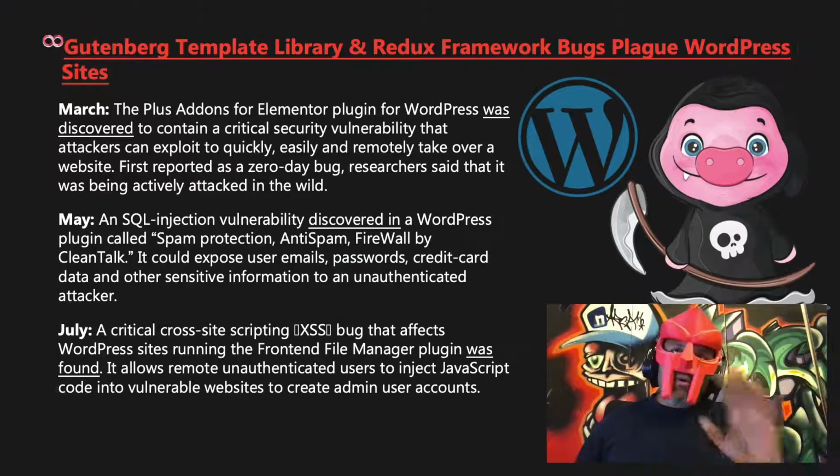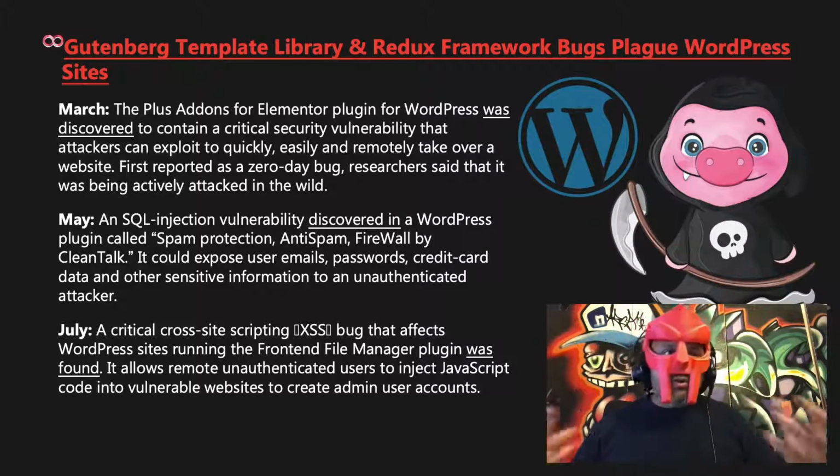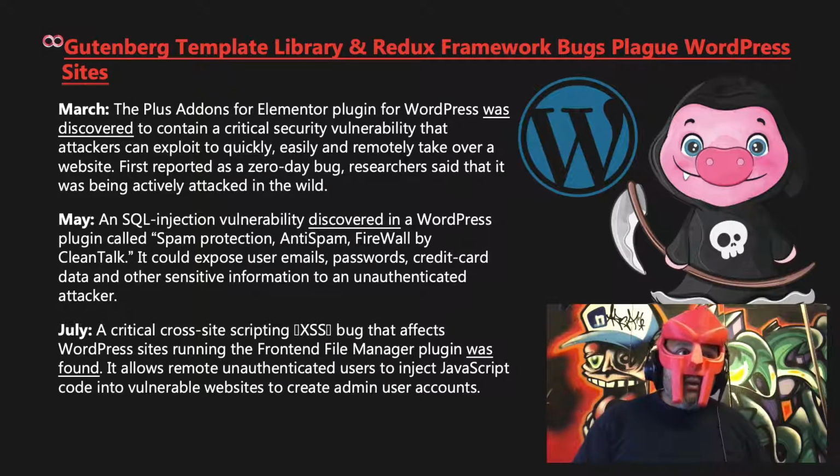Now, before you try to roast me, yeah, I know about Wordfence and other security plugins and some things you can do on the server, but you cannot leave security of a core system or major plugins that are used out there in the wild. You can't leave that security up to some external source.